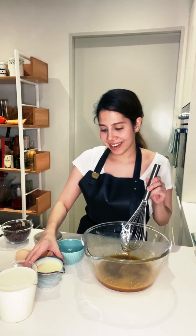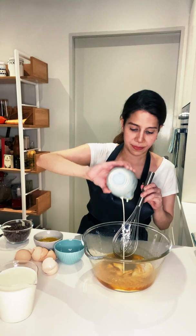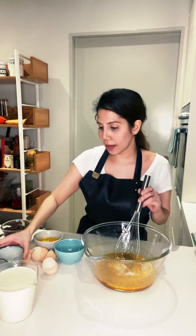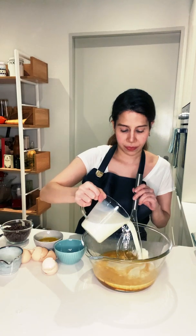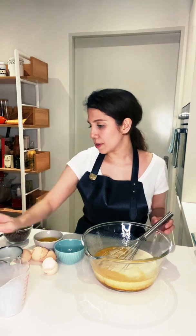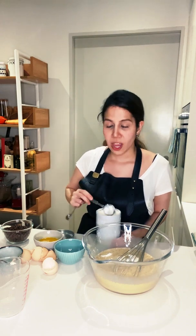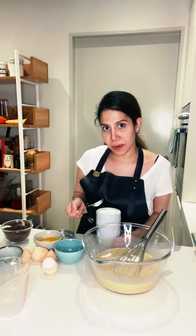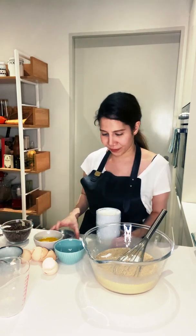Now I'm gonna add my cream and my milk. I'm also gonna add my cornstarch. I'm using about 2 tablespoons of cornstarch. You don't want too much of it, because you don't want it to harden. You just kind of want it to set. So 2 tablespoons of it.